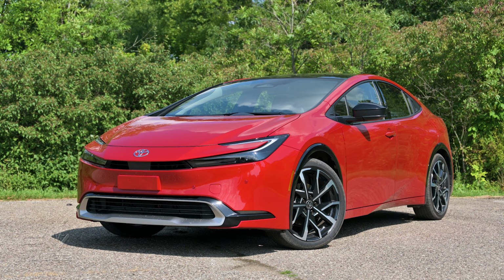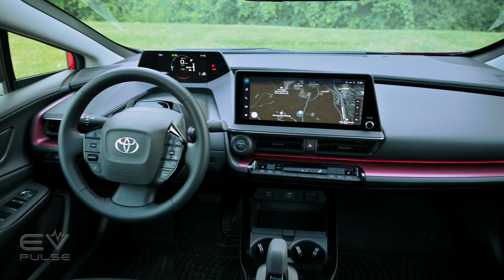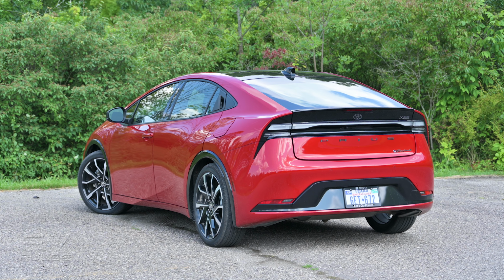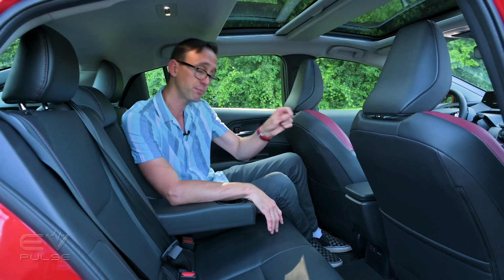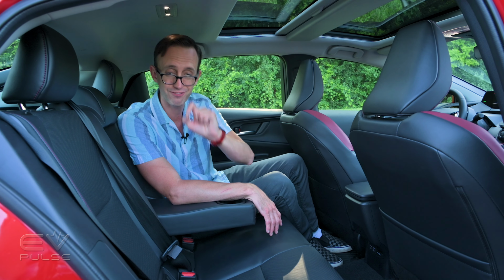I think this car looks fantastic. The interior is very nice, and this vehicle does offer some very good technology as well. So overall, it is hands down the best Prius of all time, no questions asked. It's also a car that is highly desirable, and not just because it's super fuel efficient, but because it is a genuinely great vehicle.